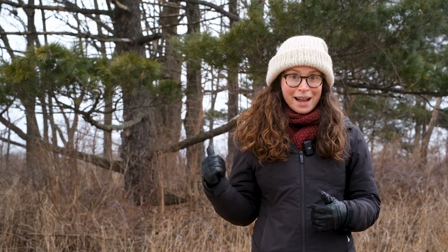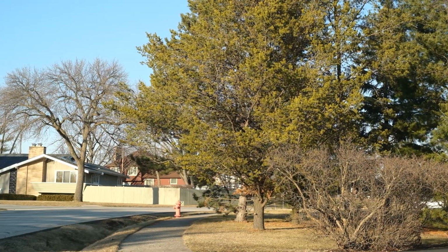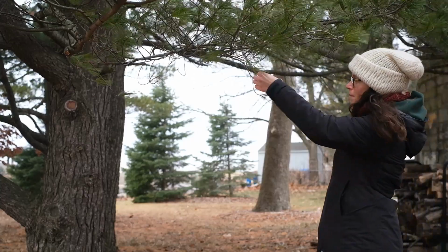Some needles of evergreen trees, like this white pine behind me, are great wild sources of vitamin C. In fact, these needles can have 3 to 5 times the vitamin C content of orange juice, just depending on the species. I have so many spruces, firs, arborvitae, pine planted as landscape trees in my neighborhood, so I can rest assured that I will never get scurvy.